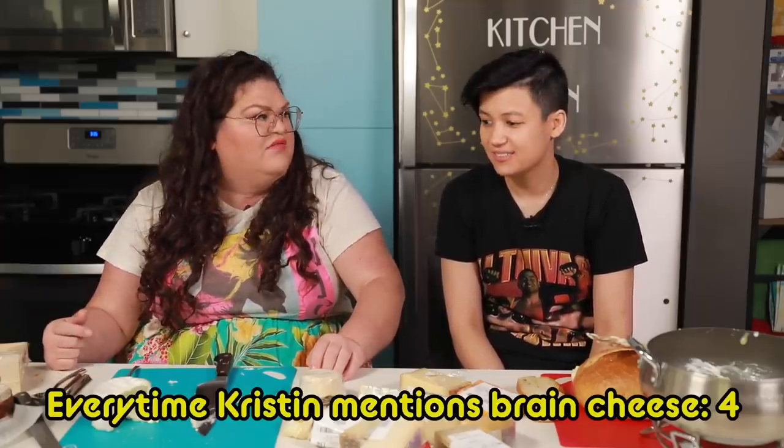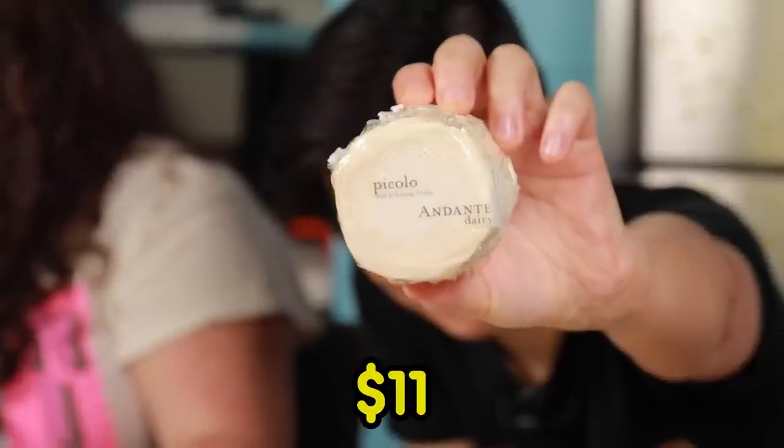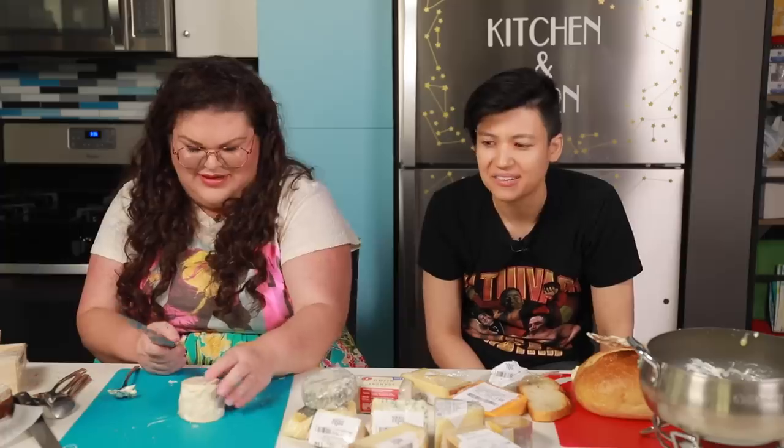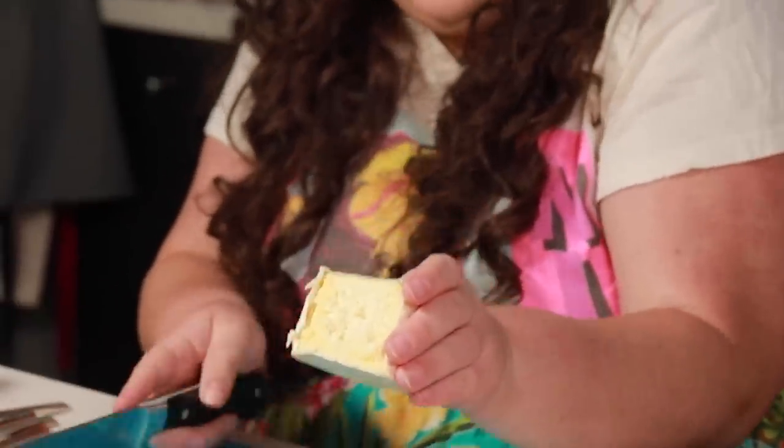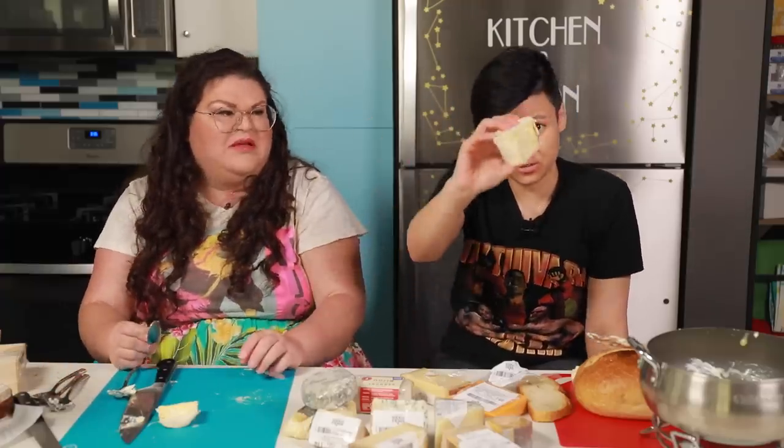You can't have brain cheese though. That's fine. You can have it. That's mine. Piccolo Andante Dairy. Oh, it's wet. Why is it wet? Well, I think all cheese is wet, right? It's a lot more yellow than the other cheeses I've tried. It's a lot more crumbly texture-wise, too.